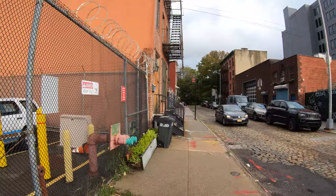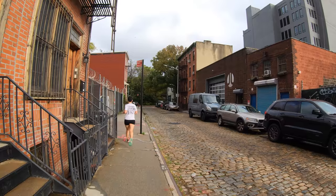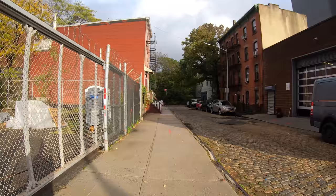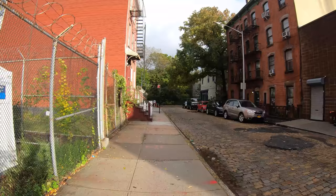To be honest, this is very weird coming down this way. I've never really been down this street before. Actually, it is my first time going down this street. Usually I stick to the other side of Dumbo, but it's always good to explore, right?